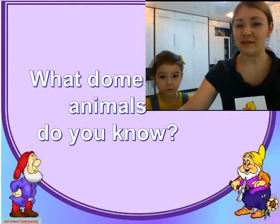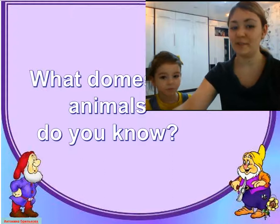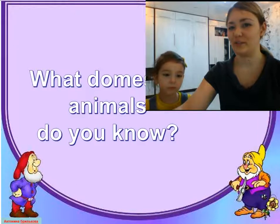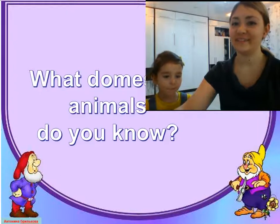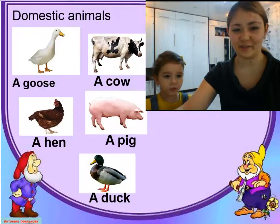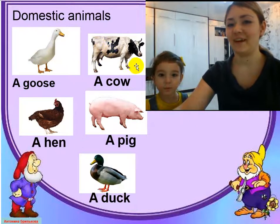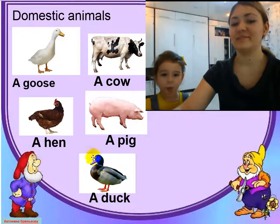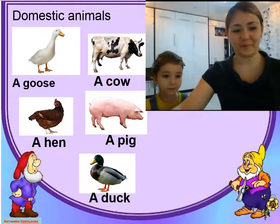And what other domestic animals do you know? What domestic animals do you know? Dog. Cat. Yes. What else? Cow. Goose. Yes. Pig. Hen. Yes, right here. Look at these pictures. This is a goose. This is a cow. What's this? Hen. Pig. Duck. Yes, it's a duck.